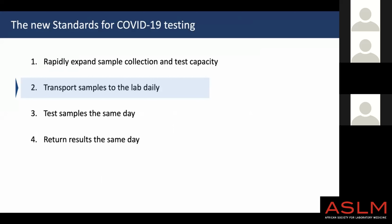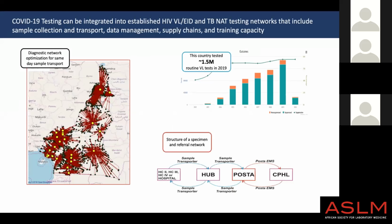What does that entail? Well, firstly, transportation of samples to the lab daily. And this I don't need to explain too much, because I think the solutions here are somewhat obvious. But I'll highlight a few things. Firstly, that we are using a lot of the existing infrastructure. For example, there's a lot of existing viral load infrastructure or TB testing infrastructure in countries that has existing sample referral systems. We have to leverage those, but we have to put them on steroids, so to speak, because ideally, when a sample is collected from a suspect COVID patient, that sample should be transported to the lab the same day.